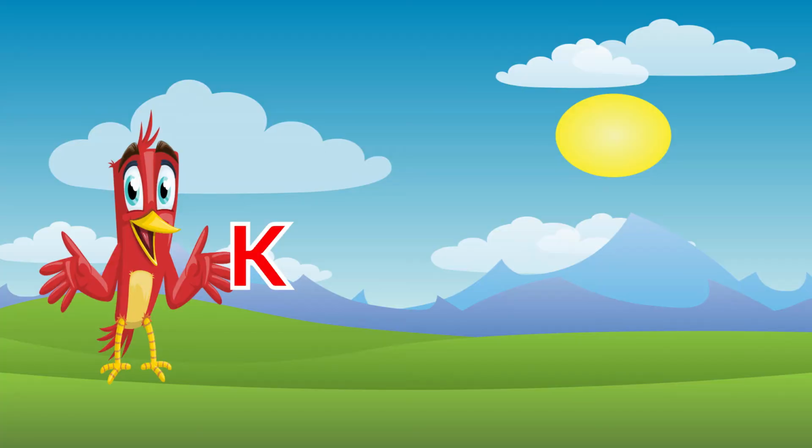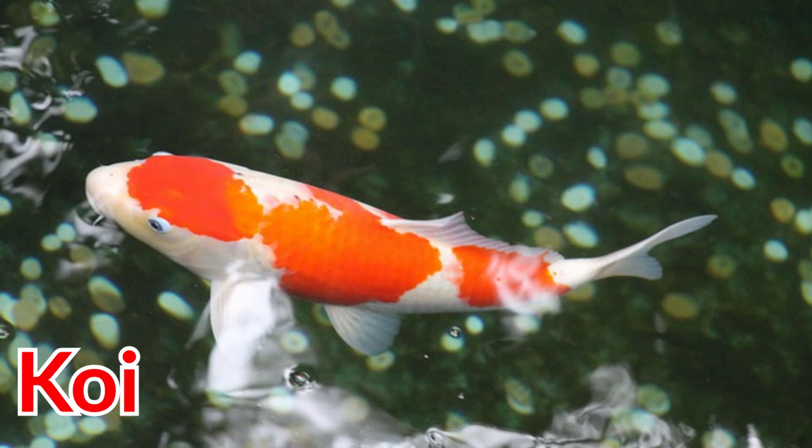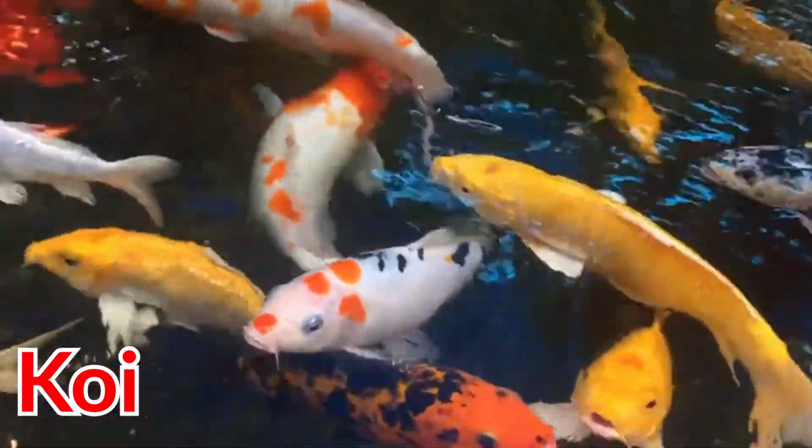The letter K can also be used in koi. Koi lives in rivers, lakes, and ponds. Koi eats worms, larvae, algae, and plants.